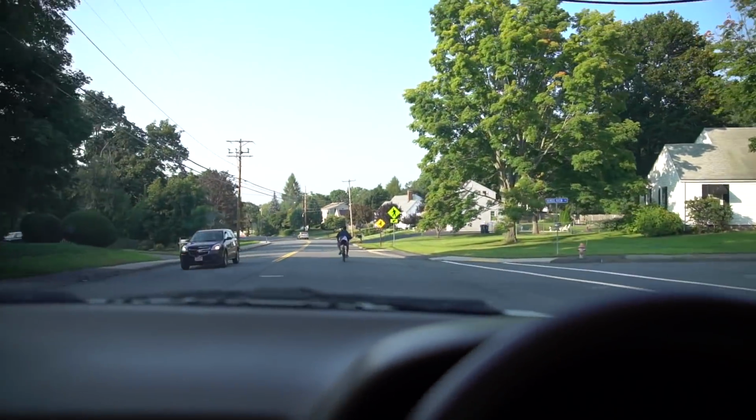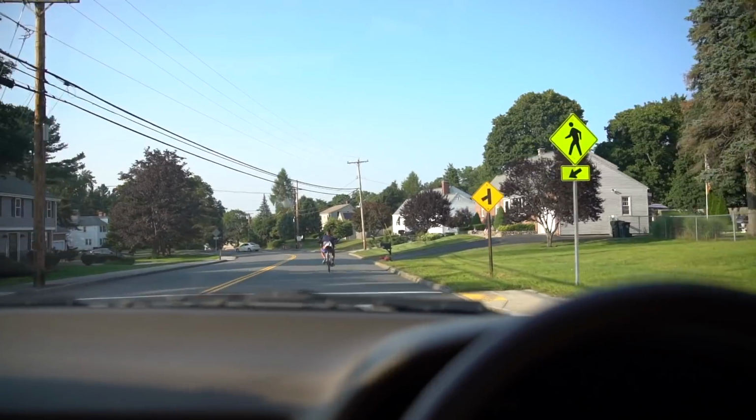What is this boy doing? You ain't a car. Get out the fucking road, boy.